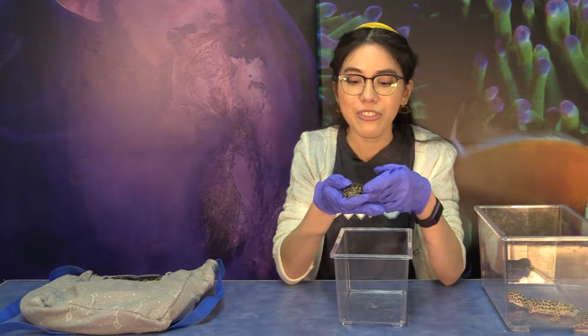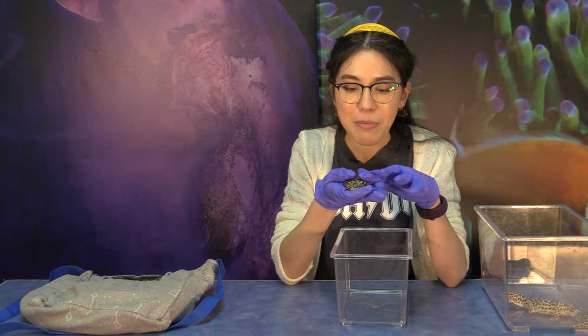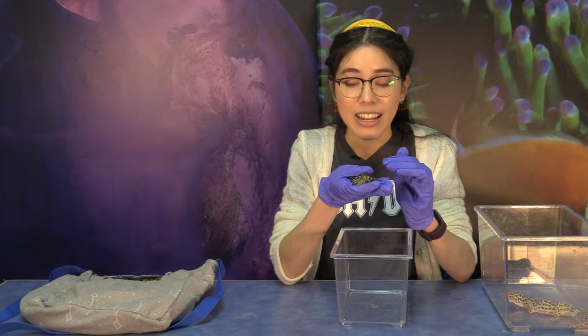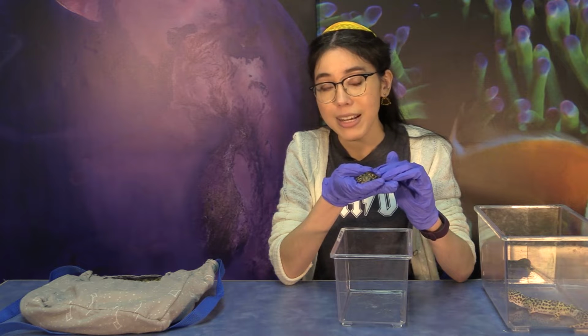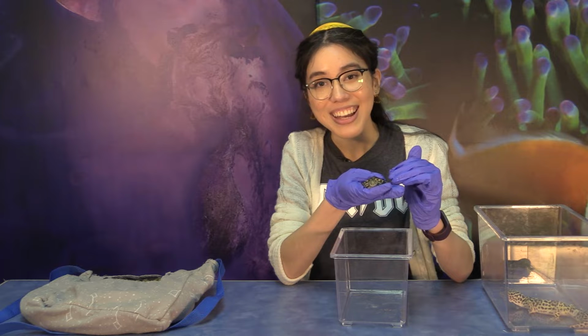So this is Franklin. He's actually one of our newest members to our family. He is a red-eared slider. Now, Franklin is still very little. He's only a few months old, but he will get a little bit bigger as the years go by. Hello, sir. He's a little shy.